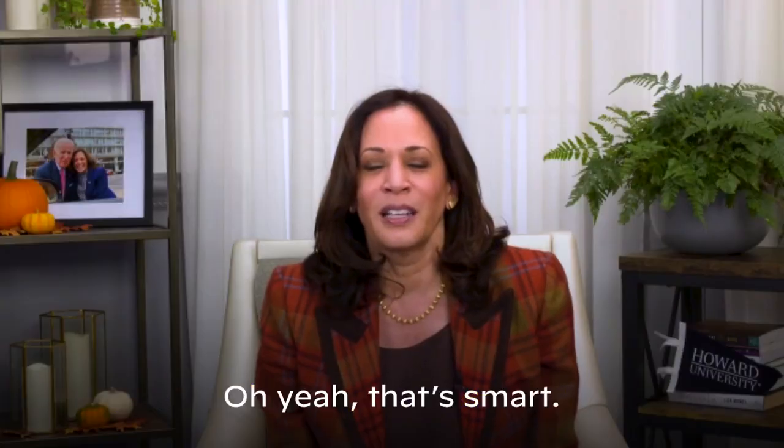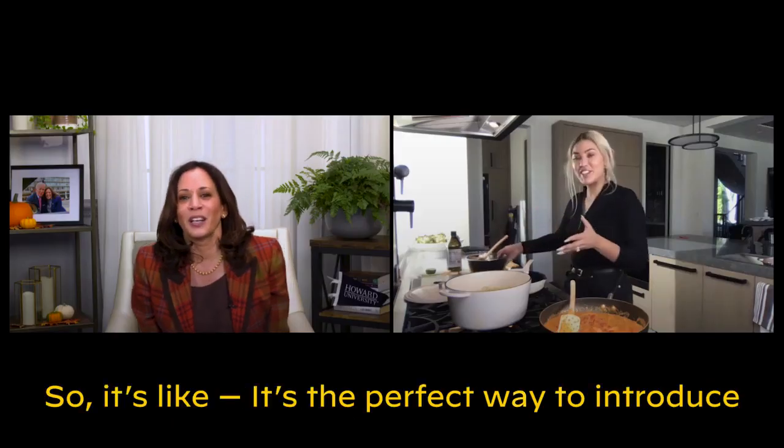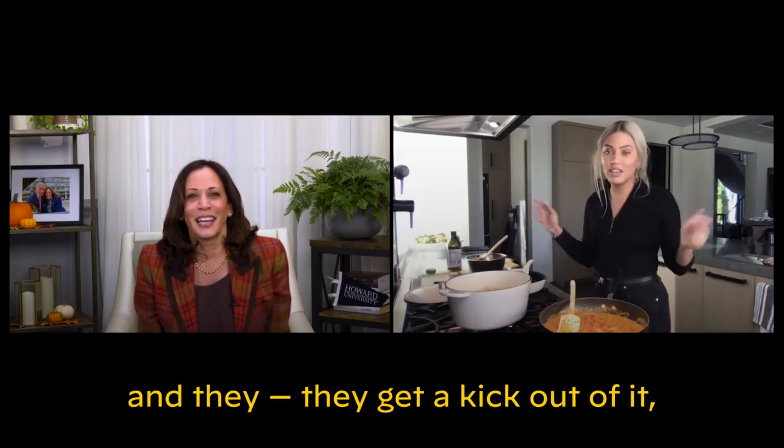Oh yeah, that's smart. I have these shrimp that I'm gonna cook up here. It has my jerk seasoning on it. So it's the perfect way to introduce Jamaican food and spice to my kids, and they get a kick out of it.